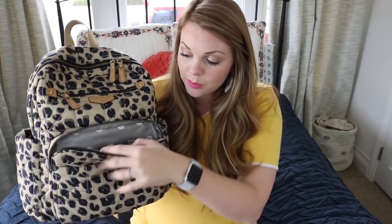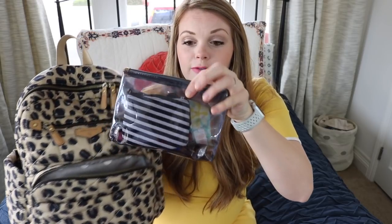Moving around to the front, I've used this pocket in the last 2 weeks for two different purposes. Right now, I have it packed up with mom stuff, but I've also just thrown miscellaneous snacks in here, and that way it's really easy to grab. Like if this is sitting in my front seat during pickup line, my little girl needs a snack, it's been really easy to reach in and throw something at her. But right now I have mom stuff in there because I want to show you the first of the TWELVElittle trio pouch set I have.